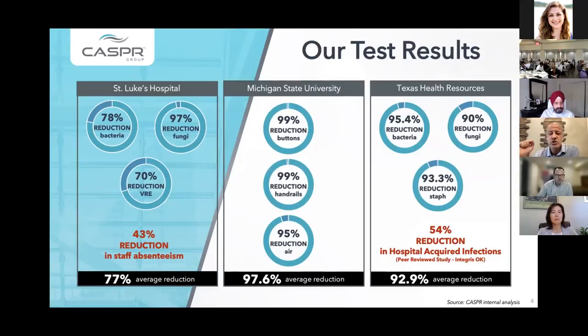In a university, we've shown a 95% reduction of pathogens in the air and over 97% on surfaces in the bathroom. All those numbers are, of course, encouraging. But in the end, what matters to everyone at CASPR is the impact we can have on our customers' health and ultimately how many lives we can save. Some of our healthcare customers have conducted their own studies to show a tenfold reduction of pathogens all over the facility, leading to 42% reduction in staff absenteeism in the case of St. Luke's in Iowa, for example.